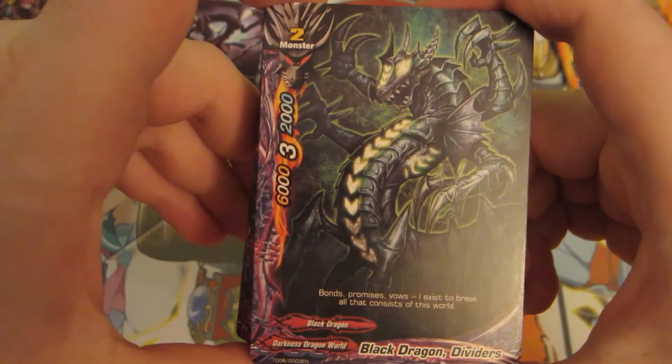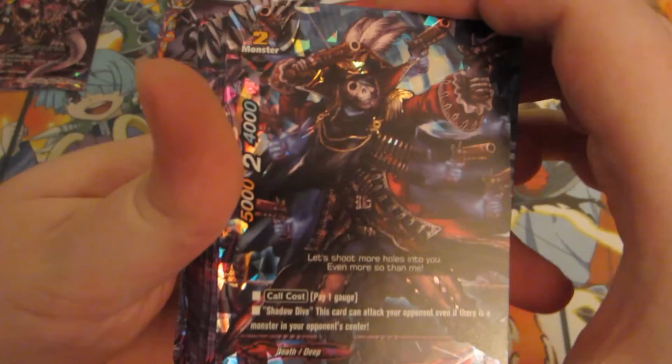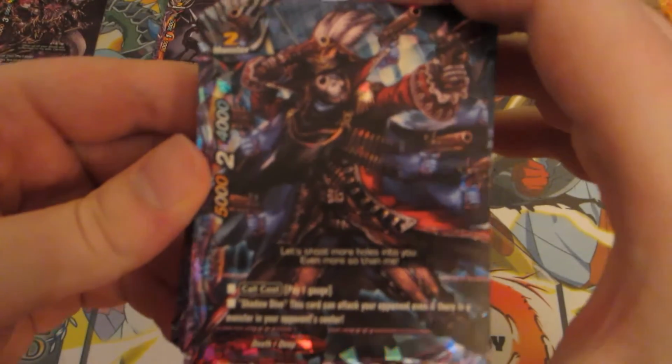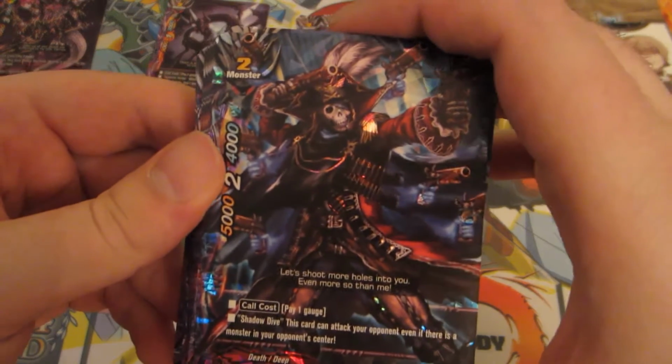Black Dragon, Dividaris. Size 2, 6/2. Okay, Death Ruler, Abriel. This is a very pretty card. Not really a dragon, though. Pay 1 gauge and Shadow Dive. This monster can attack your opponent. Oh, this is one of the direct attackers. Shadow Dive, like Spectral Strike, can attack directly even if your opponent's monster is in the center.